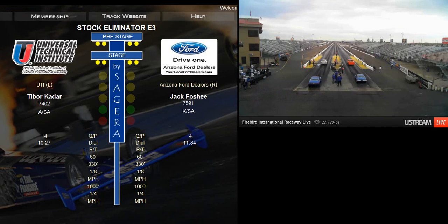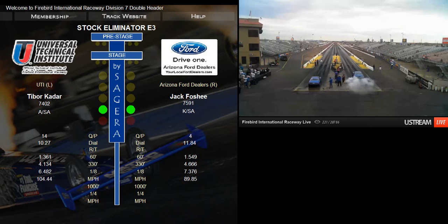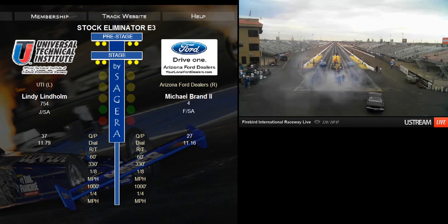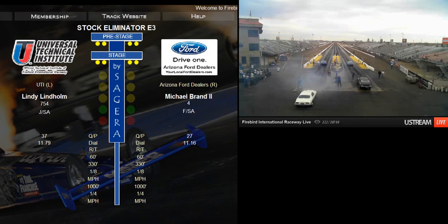They're ready. All right, Jack, let's see what you got. Trying to hold off the Thunderbolt. Here comes Tibor closing in a hurry, and say goodnight to the truck. 10:29, 121 for Kadar. 11:80 for Jack Foshee, who's been doing a great job driving all weekend. Well, right up until then, he missed a tree, and it cost him dearly. Crossed the finish line second and broke out.